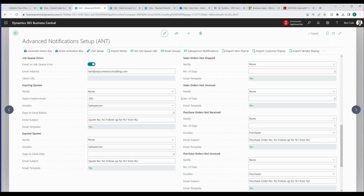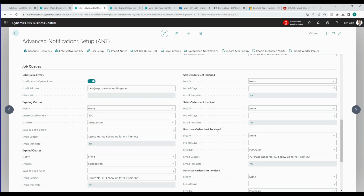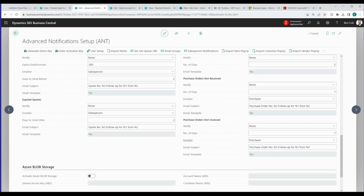With advanced notifications, you turn that on, that job queue fails, you're immediately getting an email saying, hey, job queue failed, go restart it or check it out, right? Then you could be prompted to go check it out, see what went wrong. We've got some additional notifications on if quotes are expiring, sales orders haven't been shipped, purchase orders haven't been received or invoiced, things like that.